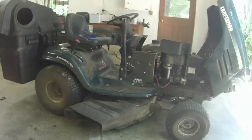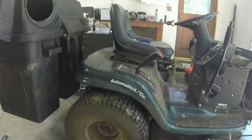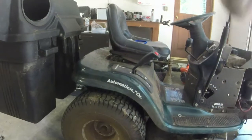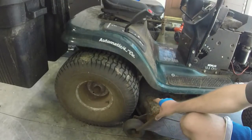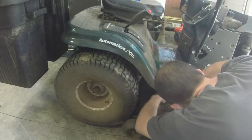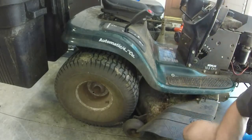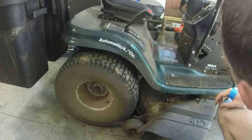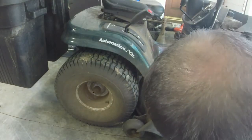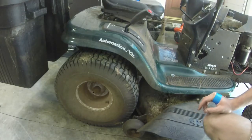So this mower is made in '98, like I said. To me, it almost looks like the mower deck is too far back because it's almost hitting the tire. Now these are supposed to be pretty close to the tire, but still, this is very, very close. So I'm thinking the deck is recessed a little bit too far back, and it's making the belt too tight. So I've got to figure out why it's doing that.